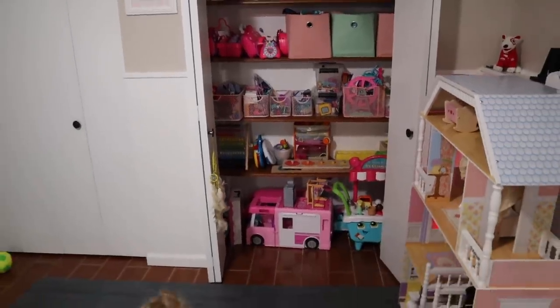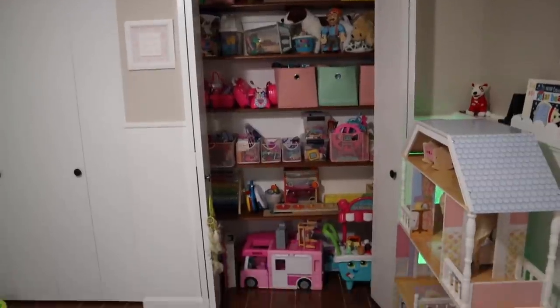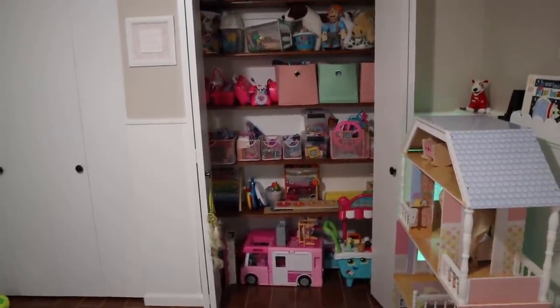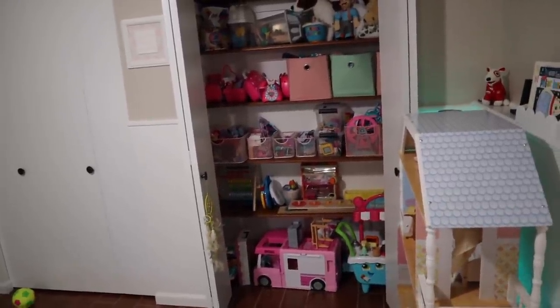This is an overview of the closet. It is so stuffed and packed, but this is the most organized it's gonna get because I went through everything and I got rid of stuff that they didn't play with, I didn't think they needed, and this is what we ended up with.